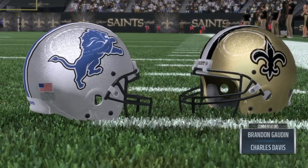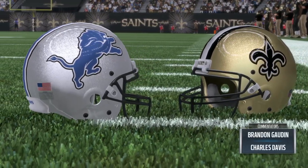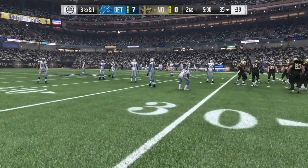With Charles Davis, I'm Brandon Gauden. It's Saints football to begin quarter number two. They've got a third down and a yard to start things out.